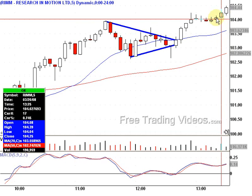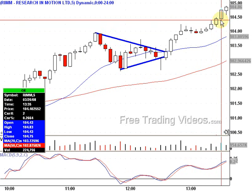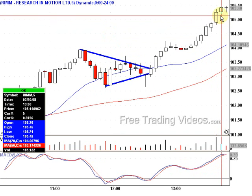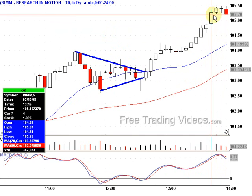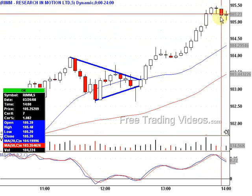So here we're running up, I think we're about 1/4 under. Go up again, go up again. Nice run, making some great profits. This one we're still in this trade. Now we're out of the trade, but you do have a little pullback here.